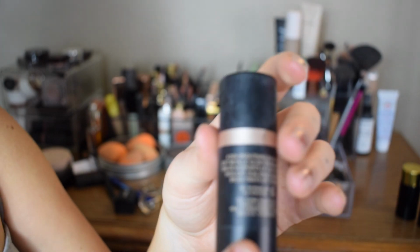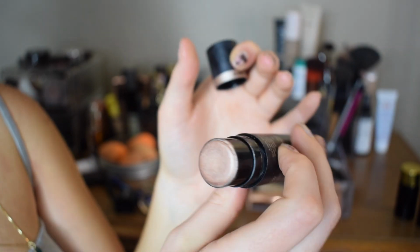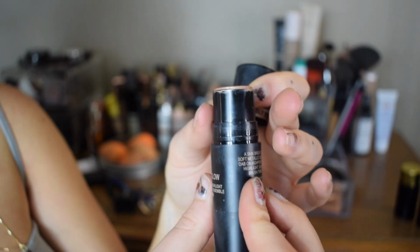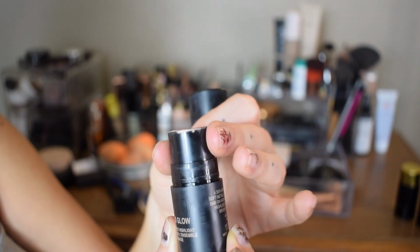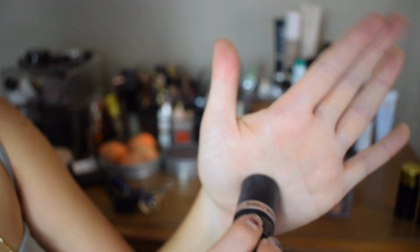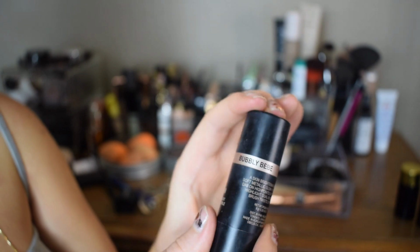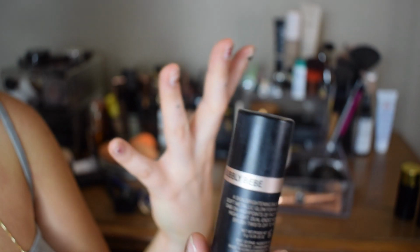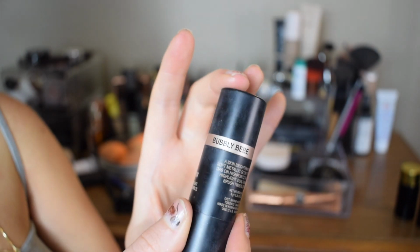Another thing that I am definitely not getting rid of is my Nudestix Bubbly Bebe. This is their very glass-like highlighter. This one is much more sticky than the Chanel Baume Essentiel and the Westman Atelier Lit Up Stick in Nectar. This is much tackier, but I do find that it stays on the skin all day and it does look really lovely. This one's a little more persnickety than them.